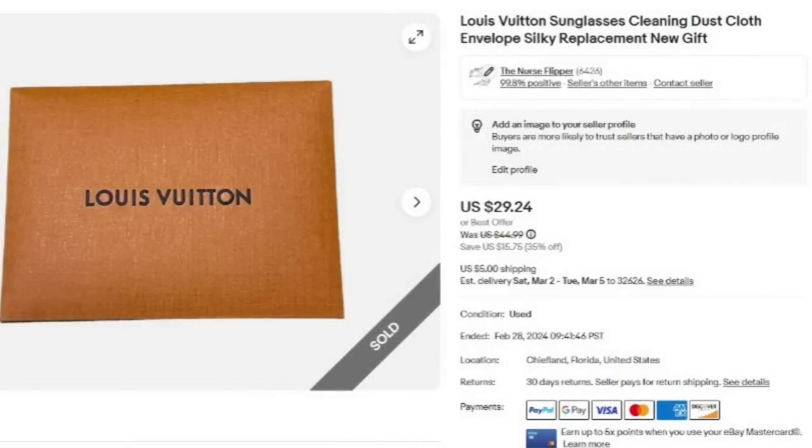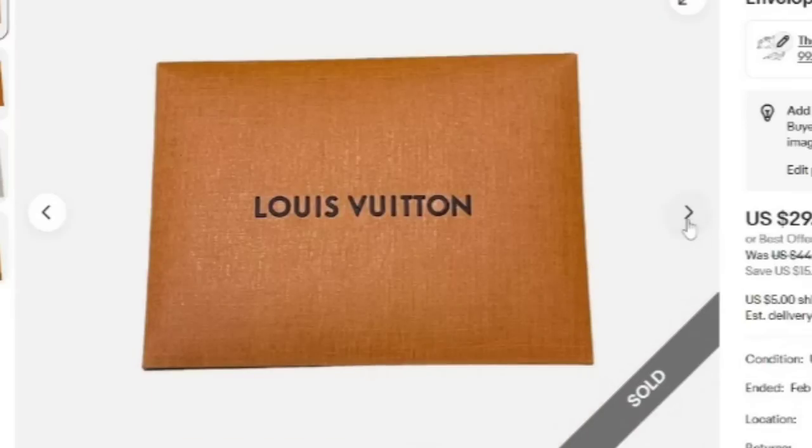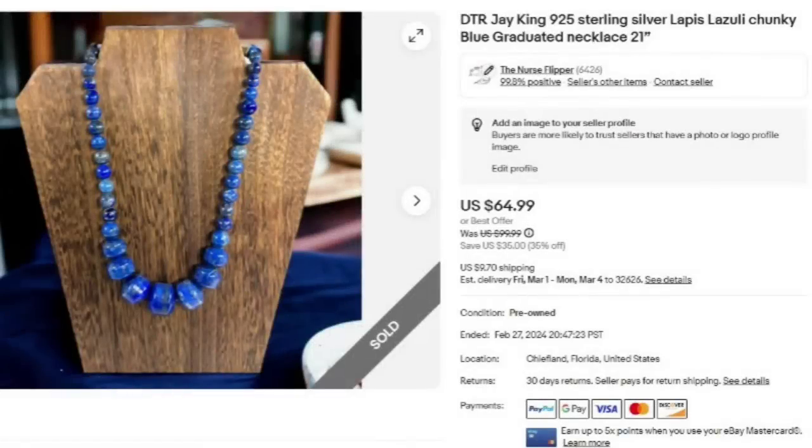Check this out. This is a Louis Vuitton sunglasses cleaning dust cloth. It was a replacement, just that cleaning cloth, sold for $29.24. I really have no money in, so it's about a $25 profit. You can see it does have the Louis Vuitton logo on the dust cloth, and this one took about 3 months to sell.